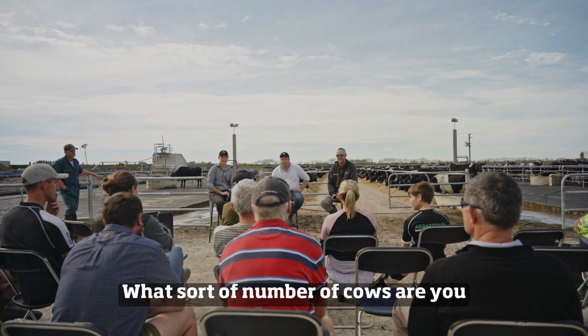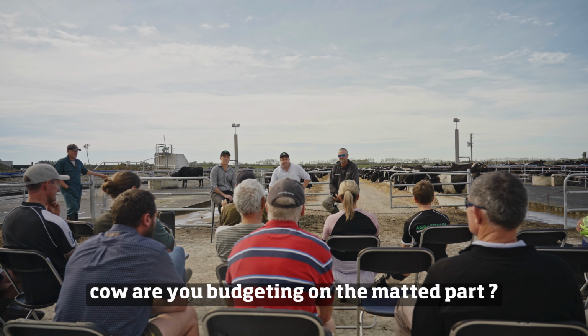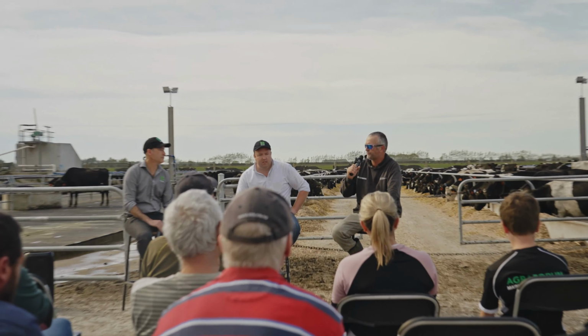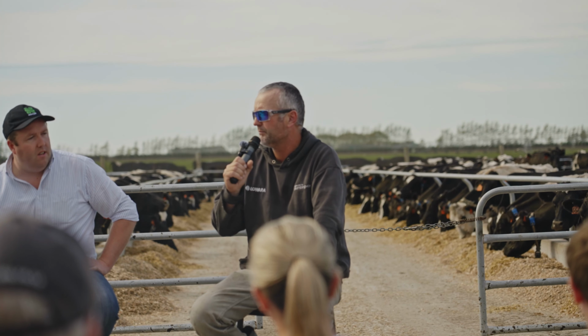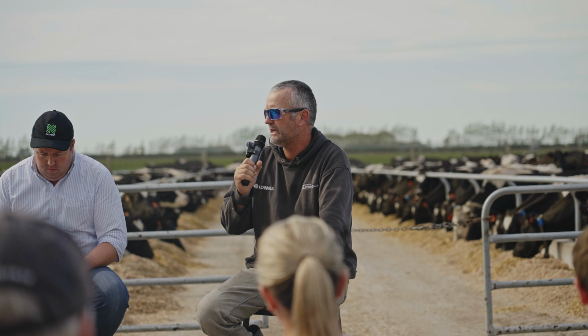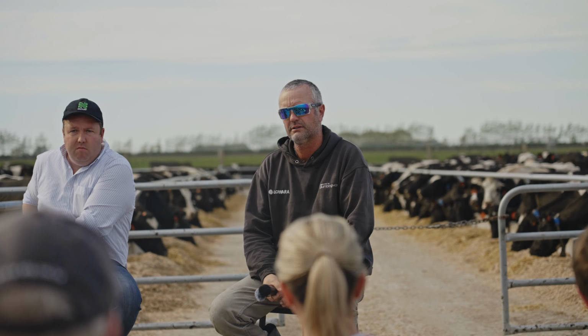What sort of number of cows are you actually putting on here, and what sort of area per cow are you budgeting on the matted part? I think it's 5 metres a cow for the whole thing, so I don't know what it'd be, 3.5 or something like that. And there's 485 they're milking, but in the winter, there's a bit over 500.